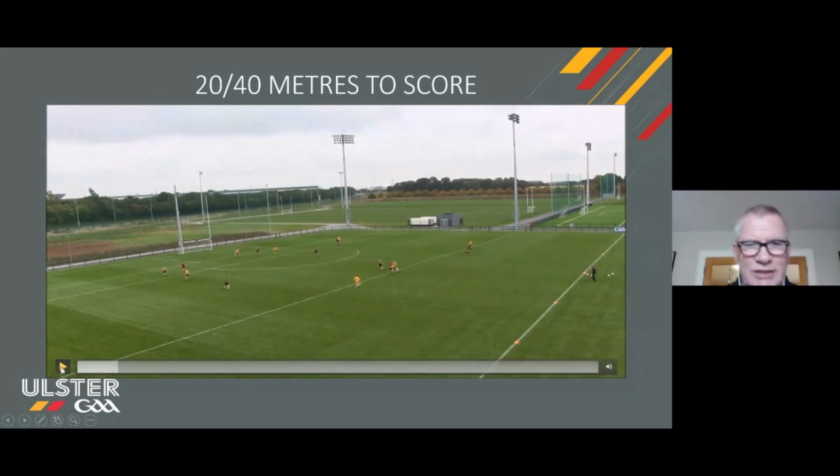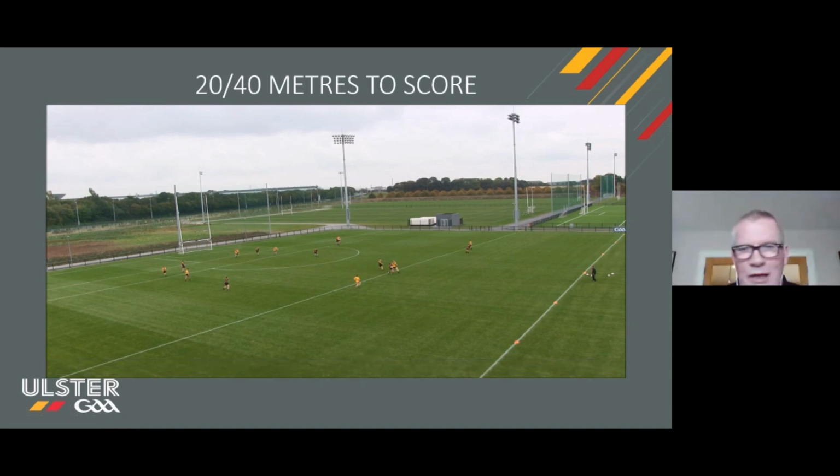I'll just stop it here for a wee second. Now you can play it all over the field. That particular day it was played between the 65 and the end line. If you have more players, you can play it to the other 65. If you have 30 players, you can play it the full length of the field, the whole field.